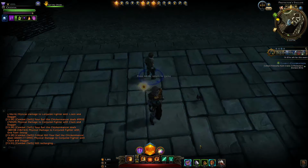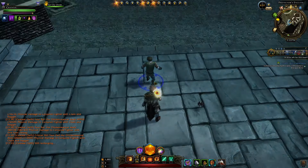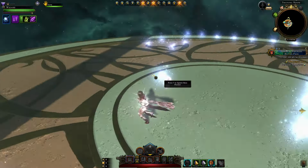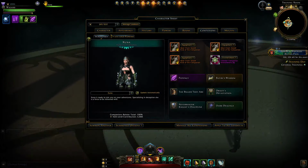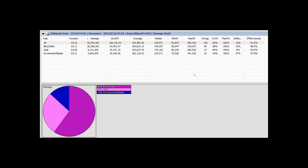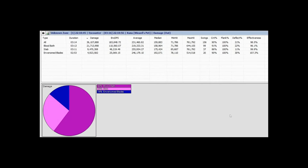Now the damage boost does work, and we have tested that, and it does turn out to be a true multiplicative 30% damage boost for your companion. So very effective. We also went on to check with, say, Xuna and the buffer artifact to simulate artifact calls, and we have Xuna here at like 156,000 DPS, and then with the 30% bell she goes to like 183,000 DPS. So it works pretty well.